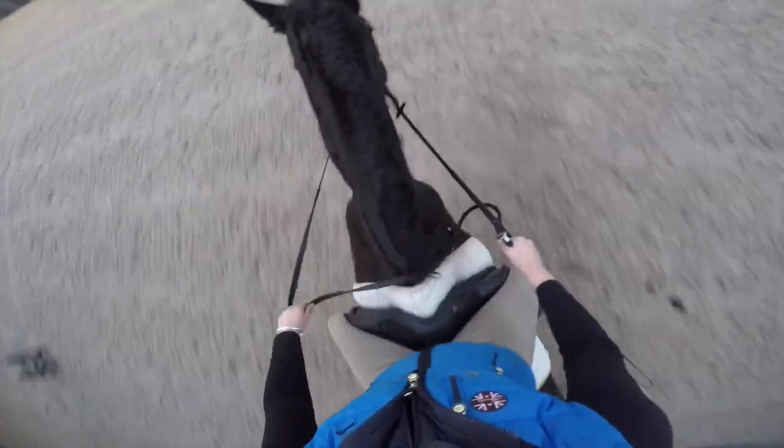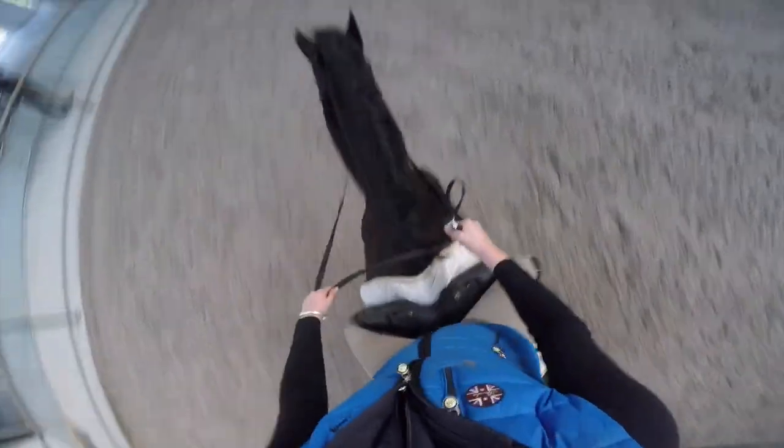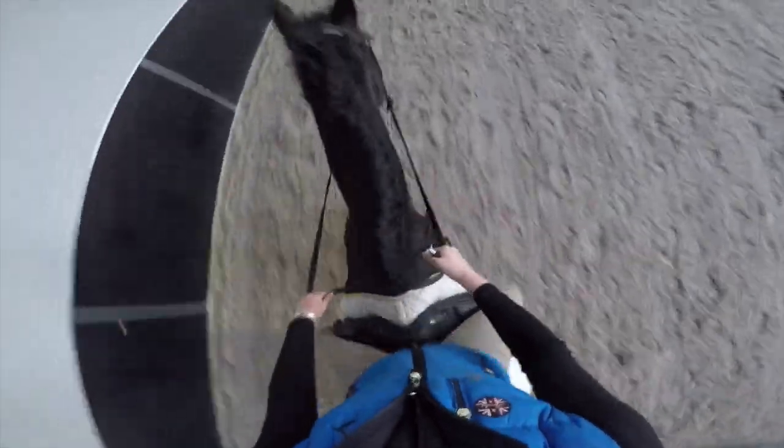Good. And I don't care if she goes short in the neck. I don't care what she does, head in the air. I want that nose to me. And I want that shoulder going over to the fence. Yes, nose to me, shoulder to the fence. So I'm not riding the head of the horse, I'm riding the body of the horse. I want the horse to feel balanced, not that it's falling in or out of the circle. Good.